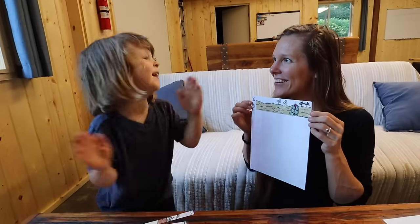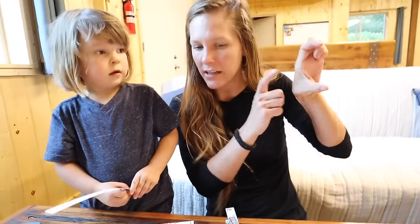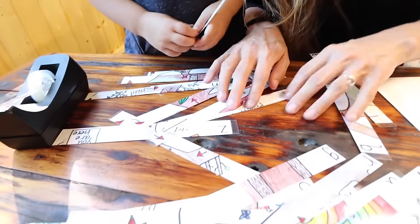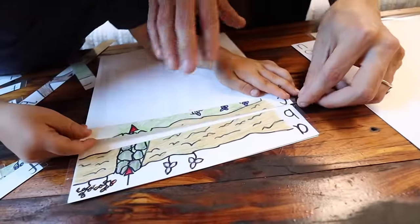Is our map coming together? C is next. A, B, C. The letter C looks just like this. It can say K or S. That's right.